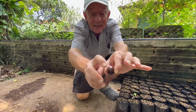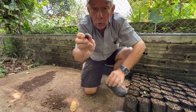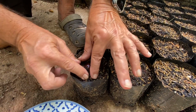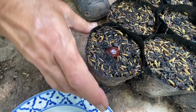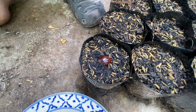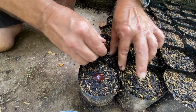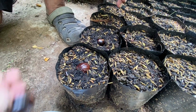Now you see here, there is like a little button or nut or something, and that is the part that goes into the earth. You see, this part we make a little hole and put the nut halfway covered. This is material with a lot of organic stuff inside. You see the rice husk here, and there is a lot of other things like that. You take this one, check where this one is, that's where the root will come out. You make a little hole and put it in like that, so that it's very moist but still has air.